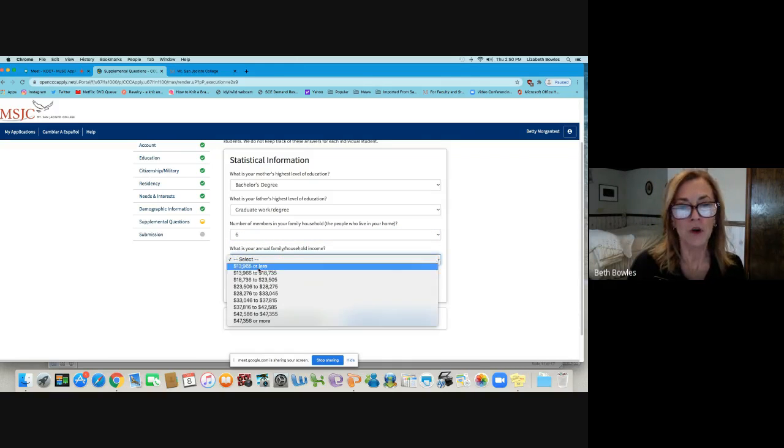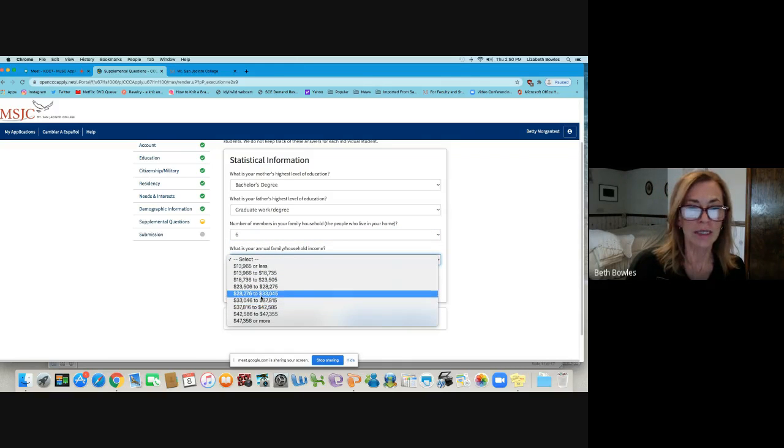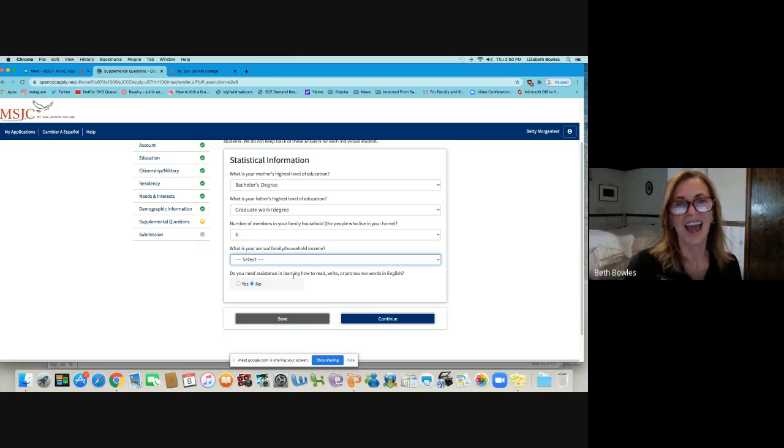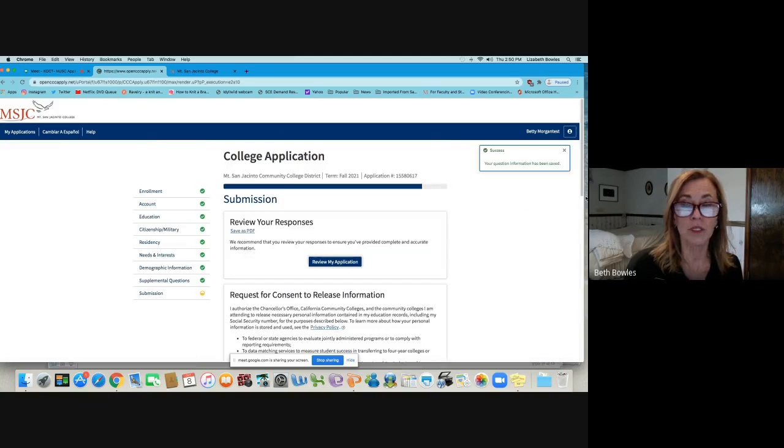And then if you don't know your family income, you can select it here or just leave it at nothing. The application will let you move forward without selecting an income. So don't worry about it if you don't know it. You're going to do your FAFSA and talk more about that. Do you need assistance learning how to read or write English? So yes, bubble yes or no. In my case, it's no. And then I'm going to push continue and we're almost done.